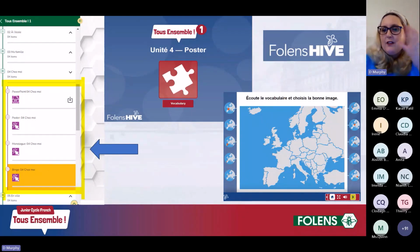They will hear the name of each country being called out, and then they have to see if they can choose the correct country. It's just using the vocab in context. It's just playing around with it, and that little element of competition.